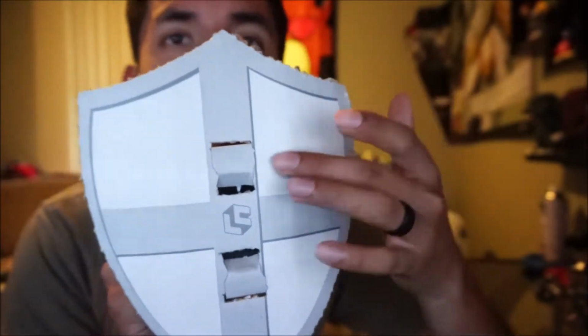But that looks awesome. Then you could just add whatever you want right here. I'll probably print something out and glue something on there. I don't know what though. You just put it up on the wall somewhere. It's pretty cool though.